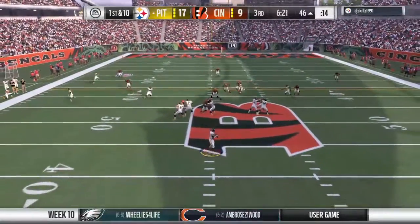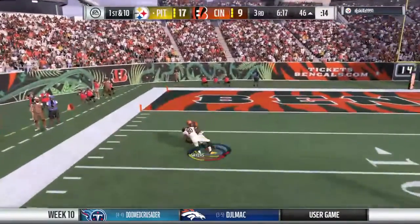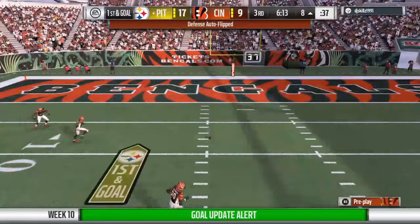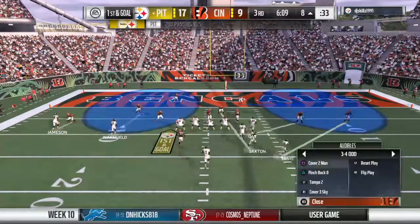They'll look to throw now on first down. He sets to fire deep. Got a man, it's caught inside the 10. That one goes for 38 yards. And the Steelers are going to have a 1st and goal.